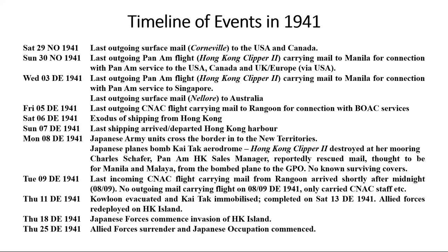On the 11th of December, Kowloon was evacuated and Kai Tak immobilized and completed on the 13th, with troops deployed on Hong Kong Island. On the 18th, the Japanese commenced invasion of Hong Kong Island, and on the 25th, the British command surrendered, the governor surrendered. That's it, in a nutshell.